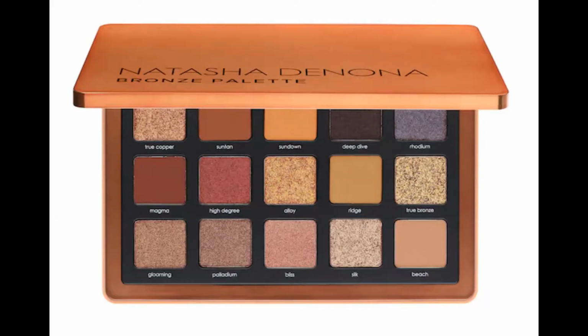All right, so for the Double Entendre, I have a couple of palettes that I wanted to talk about. Recently, Natasha Denona dropped her bronze palette, which is a warm, neutral kind of palette. When I was thinking about it, a lot of those shades are very similar to this. Now, that one has way more shades. I think it's 15. This one's only 12. Granted, ColourPop's not going to compare to the Natasha Denona formula, or at least I don't think so. I've never tried the Natasha Denona formula to compare.